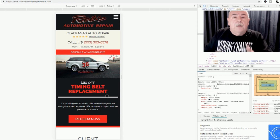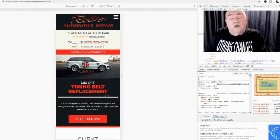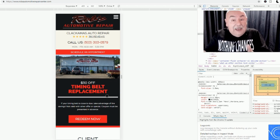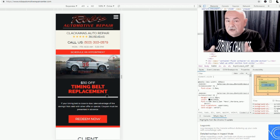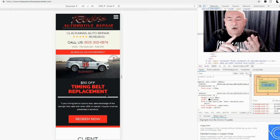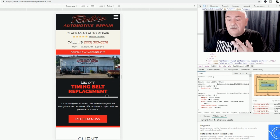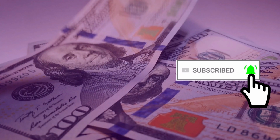So my strongest suggestion would be, let's get rid of this. I don't control the website, but I would change that with some other offer or link it to a page of coupons. Because after all, when people get to your website, they're only looking for a few things. They're looking for your phone number, your hours of operation.